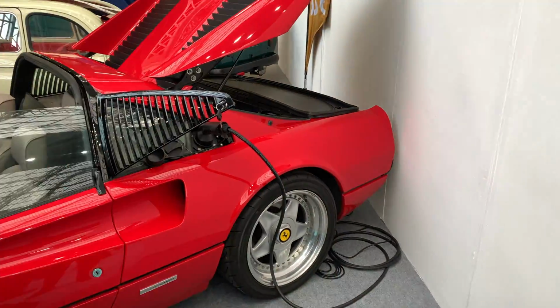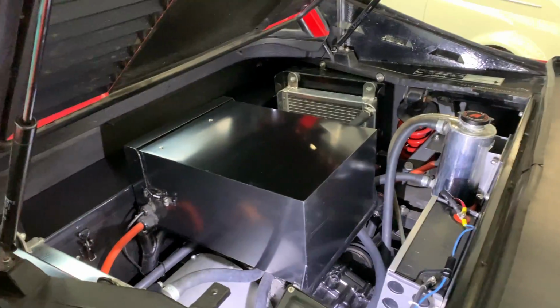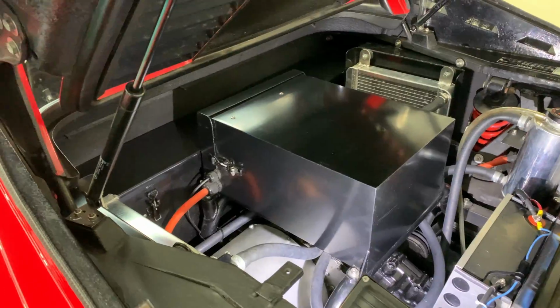Here's something I haven't seen before, a Ferrari 308 GTS powered by an electric motor, over 500 brake horsepower, 0 to 60 in under 4 seconds.